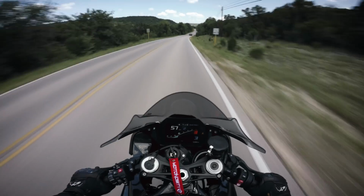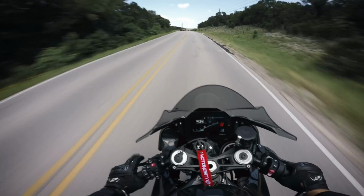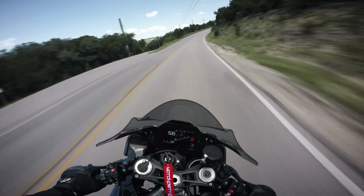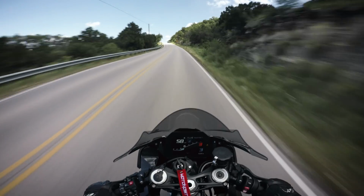Yeah, I still got more that I want to do to it. Still want to throw some different levers on here, although the stock ones feel really nice. That's why I just haven't really done it yet. Still want to do a chain sprocket kit on it. Still got to get it painted, but I've had some issues getting that scheduled out.